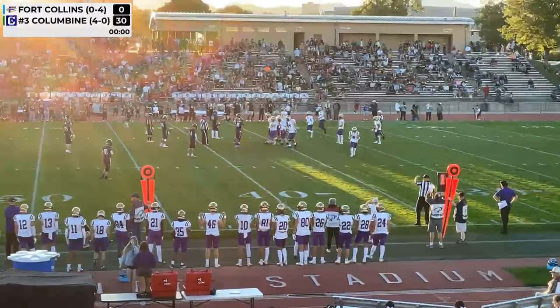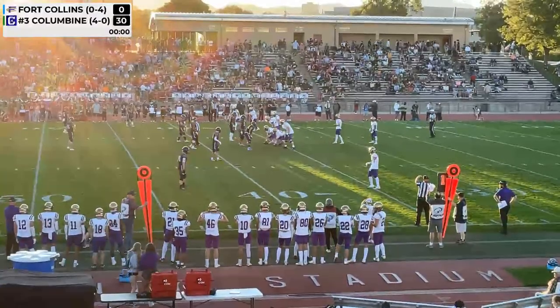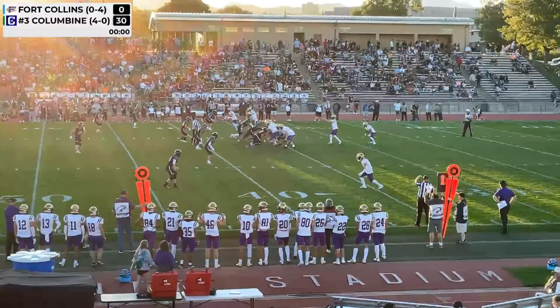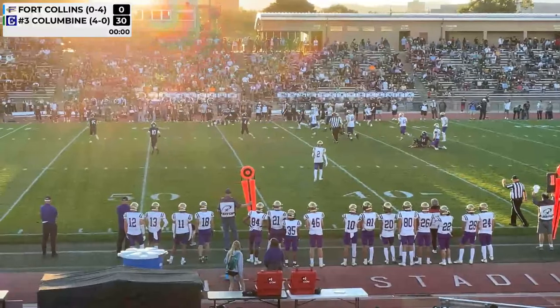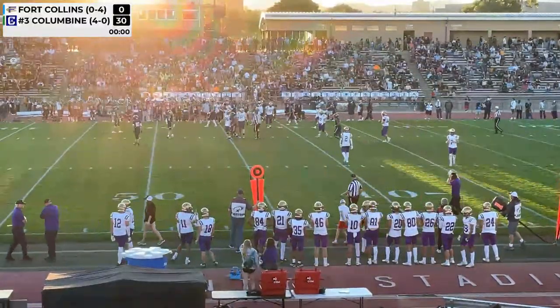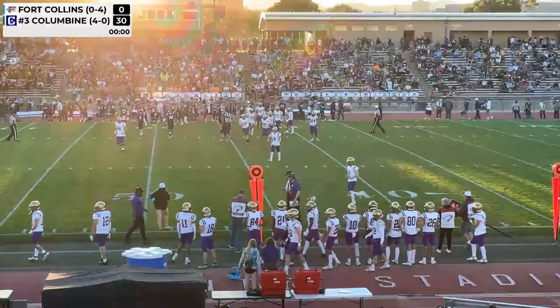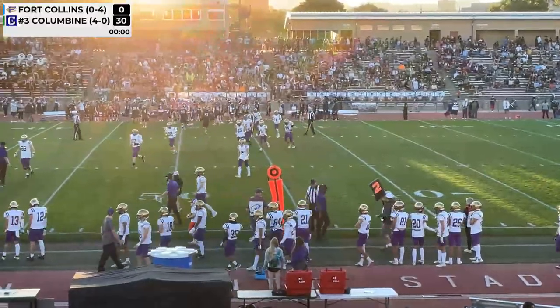Trips to the right. Little bunch set. 5 seconds. He might get it off. He does. Quick pass out to Cottingham. Breaks a tackle. That's the end of the first quarter. Gain of about 8. So we'll flip sides.